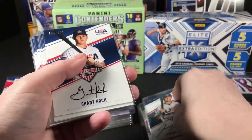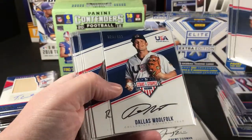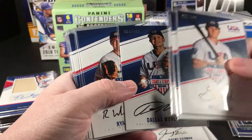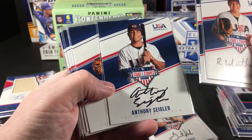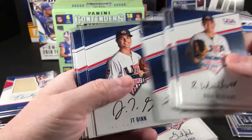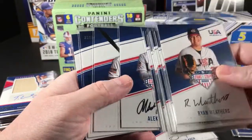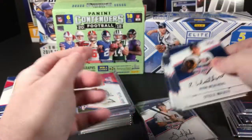Yeah, that's 499. Grant Koch, Cole Wilcox, Dallas Wolfholt, so there's two of those. Ryan Weathers, Steele Walker, Anthony Sigler, Mason Denneberg, Jake McCarthy, JT Ginn, Alec Thomas, Carter Young, Tyler Holton, Ethan Hankins.